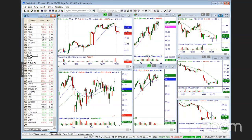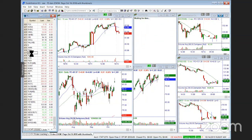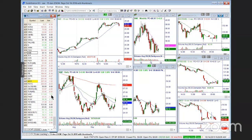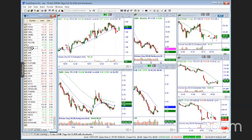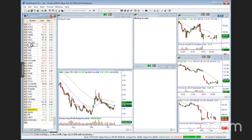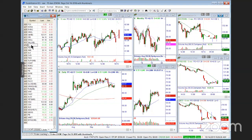XLK looks good. We said the semis look good. Look at this XME, a big major support here. I was looking at that to sell puts, but they were crazy spreading. K got a favorable mention in Barron's, but there's no pattern.